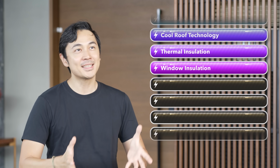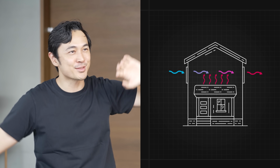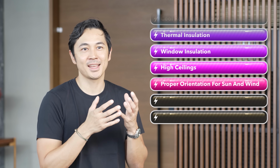So ito yung mga from the get-go, you've already figured it out in the design phase mismo. So here, high ceilings really help. So diba, hot air rises, so at least andun yung init. And then you use cross ventilation to push that out. So that helps a lot. But again, kailangan beforehand natin na pag-isipan. Another one when it comes to ventilation is orienting from the design phase kung saan mag-face yung mga ventilation natin or yung mga openings natin. Proper orientation for sun and wind.